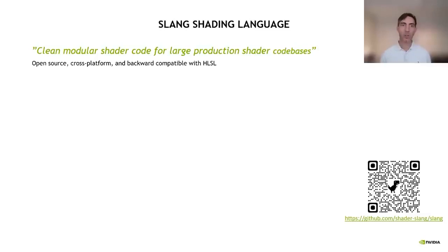Slang is open source, and it also compiles to a large number of APIs, including Vulkan, DX11, DX12, CUDA. And the important thing is that it's backwards compatible with HLSL almost entirely. So if you have existing shader code, it's really easy to switch to Slang and then benefit from all these modularity features it provides.